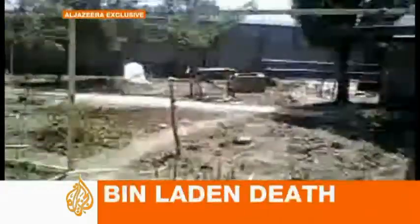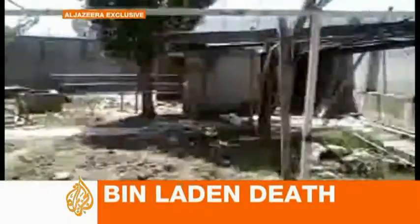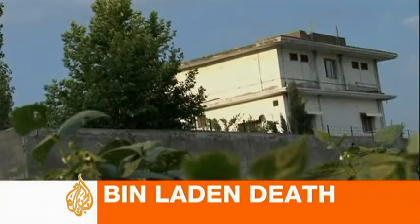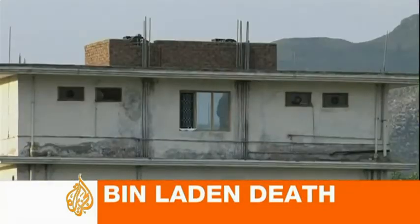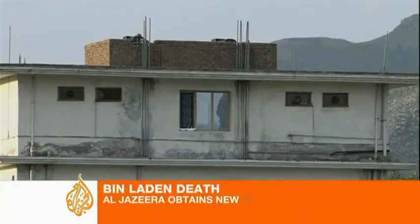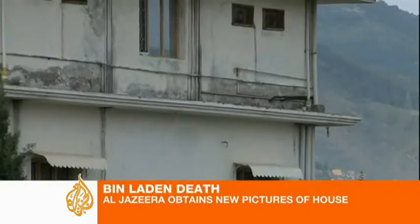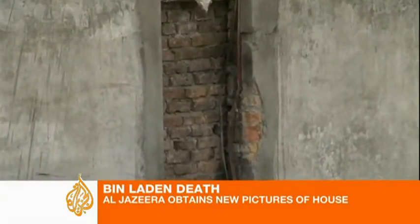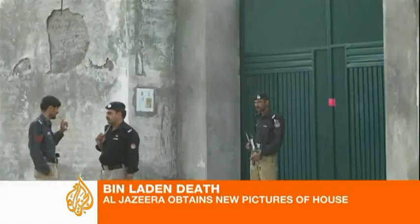Well, there are a lot of rumors that this house will be blown up, that it'll be knocked down, that there's some concern that it's going to be a shrine. At the moment, it has become a bit of a tourist attraction. We haven't been given a clear idea of what's going to happen next, but one would imagine that the Pakistani authorities don't want to see this house anymore, don't want more videos like this surfacing, so there's probably a very good chance it's going to be knocked down. When exactly, we don't know.